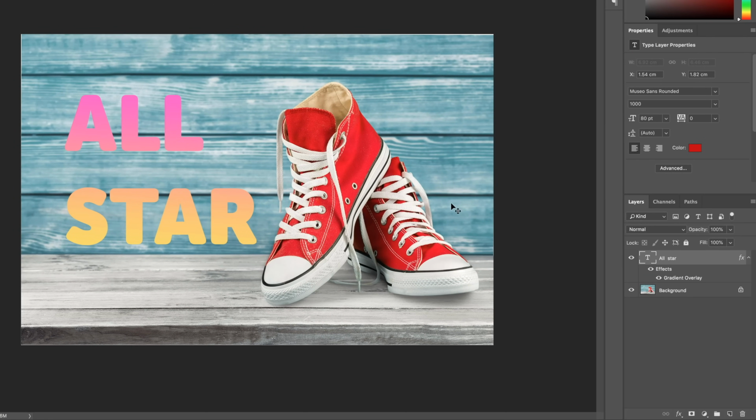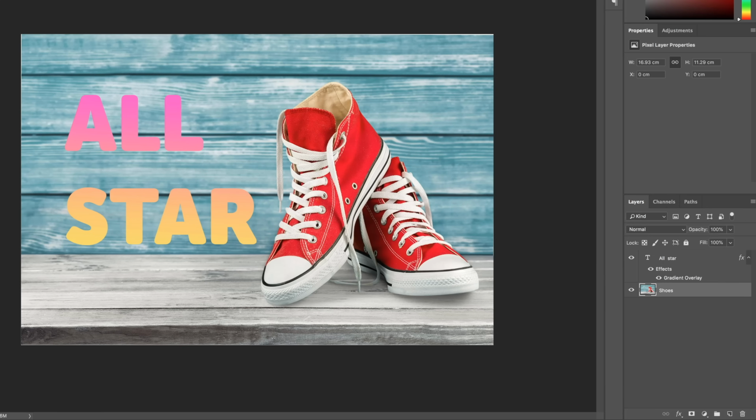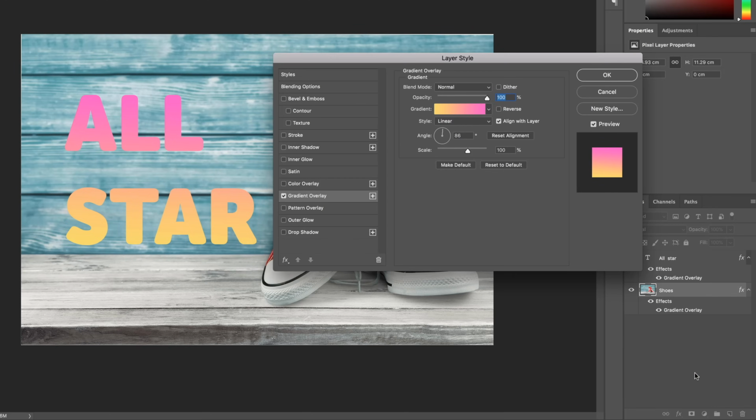Now the next thing I want to do is this image in the background, and there's a slightly different process. Because first of all, if I click on background, this effects is grayed out. And this is going to happen throughout our Photoshop course where it's locked, and it's called background. To unlock the background, double click background and give it a name. Mine is shoes. Now it becomes unlocked and I get to add that effects. So that's half of the thing we need to do. Now click on effects, make sure that layer is selected, and go to gradient overlay, just like we did before.